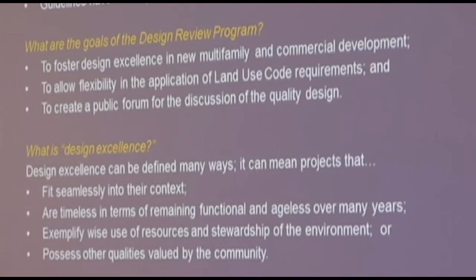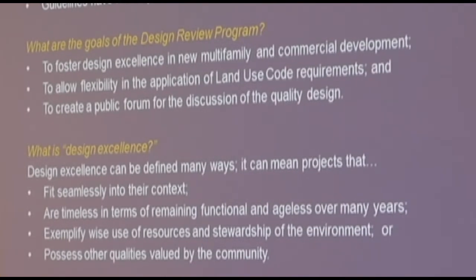I also mentioned that one of the goals of the program originally was to create this public forum for discussing quality design. One of the things we're looking for is fostering design excellence. Well, what is that? Some people say, gosh, really, architecture and design is so subjective, how can anybody, it's really every person's opinion. And I will say that I personally agree that there is a lot about it that can be subjective, but there are also a lot of tried and true design standards that have come down through centuries, really. And that's what the design guidelines try to incorporate, some of that tried and true timeless advice that makes sense, that all good buildings that are well designed usually have.